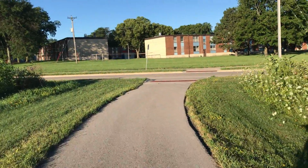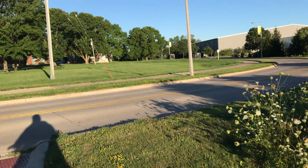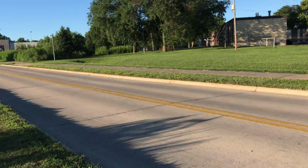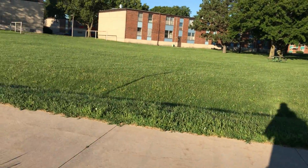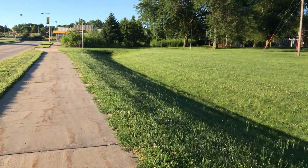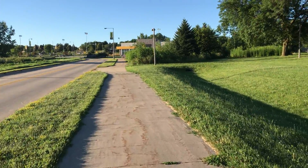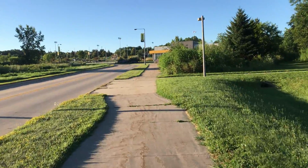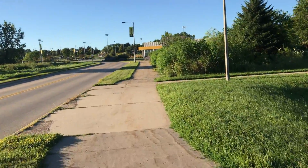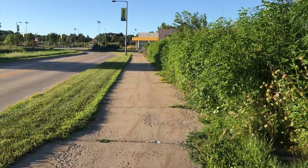Basically it lets out here and gives you a convenient spot to cross this street and get onto the sidewalk on the other side. So you don't really have to mix it up too much with traffic, and there's good visibility looking left and right, so you can see who's coming and they can see you.